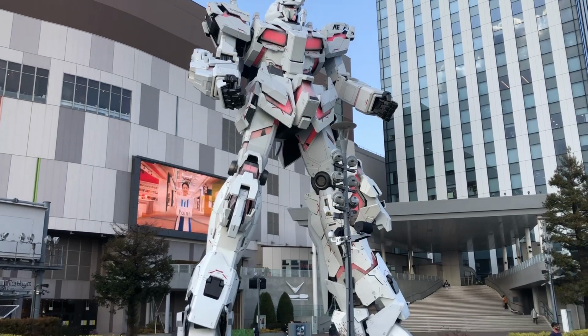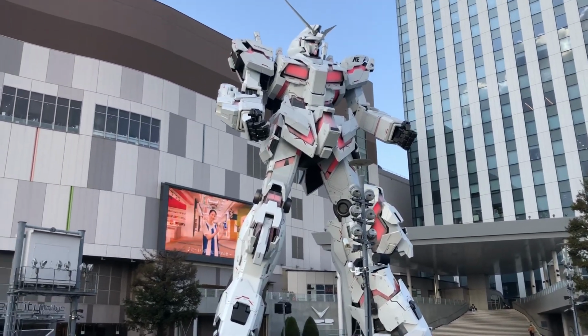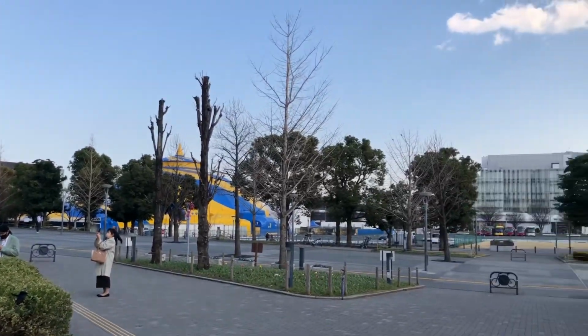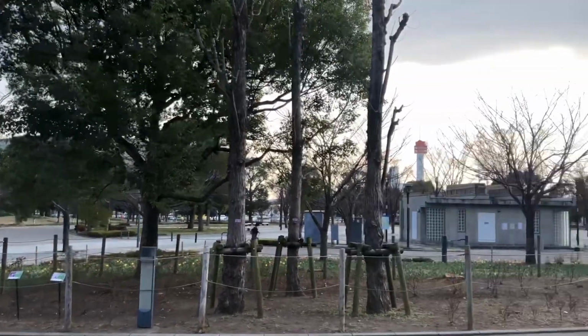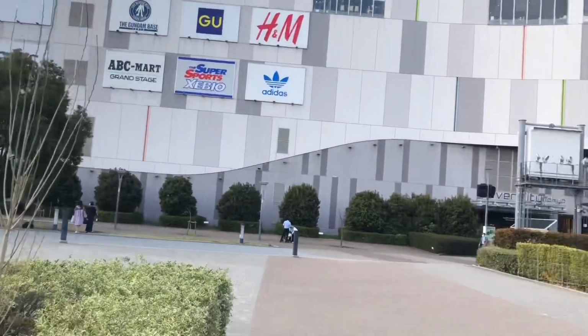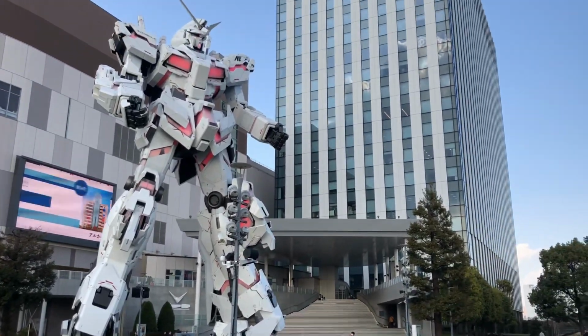Seems like it's a quiet and peaceful afternoon right now. There are only a few tourists. Later in the evening, this will be packed with international tourists from different countries. So it's spring season right now here in Odaiba, but not yet in full bloom. That's the Gundam robot again.